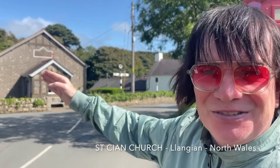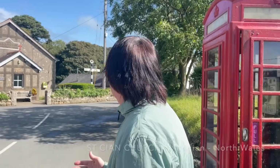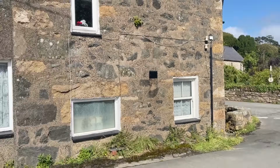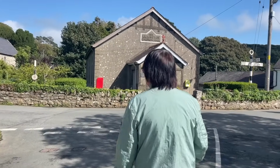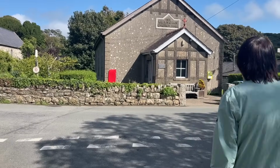I've been told there's a church here that dates back to 550 AD, and it's called Llangian Church, and it's just up here. So I'm just passing through, and I keep coming across these wonderful looking churches. Let's go and have a look and see if it's got an organ or a piano, an instrument that I can use, that we can play maybe a hymn or two on.